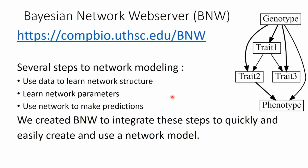All right, so one way of doing this is to use network modeling. And so you're going to create something that looks like this, where you have these arrows linking the different variables, where the arrows or the edges indicate interactions between the network variables. And so the first thing you need to do if you're going to use a network modeling approach is you have to learn the structure of the network. You have to decide which of these edges you're going to include in the network model, and you do that based on the data that you've generated. Then you're going to learn the parameters for the network. And then finally, you want to use the network to make predictions.